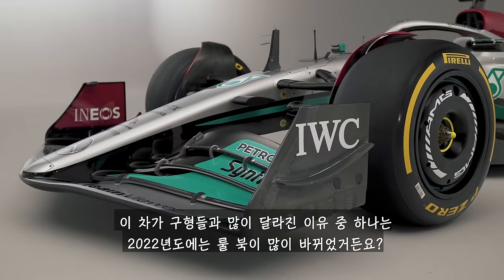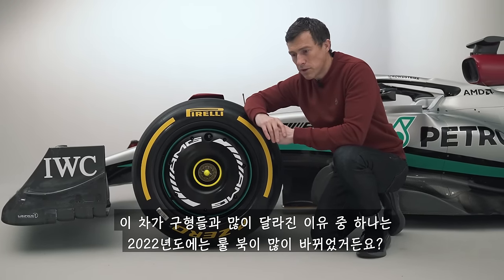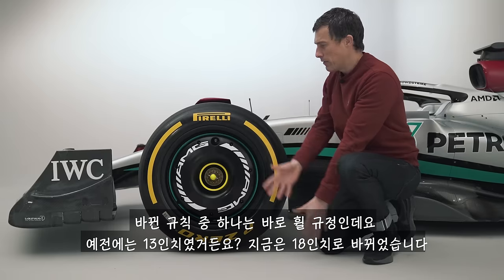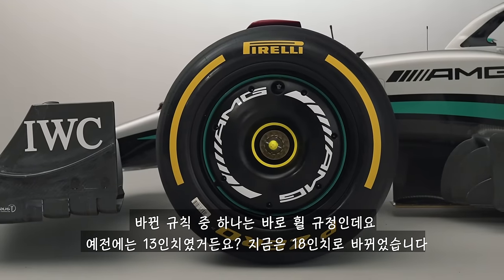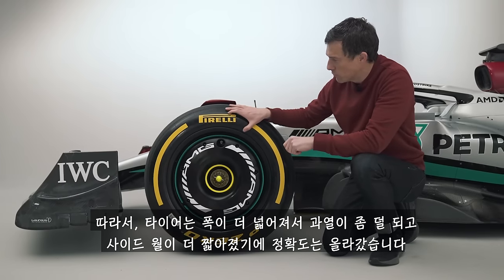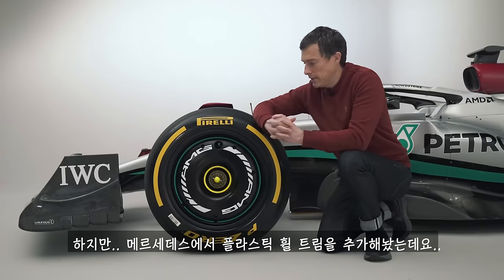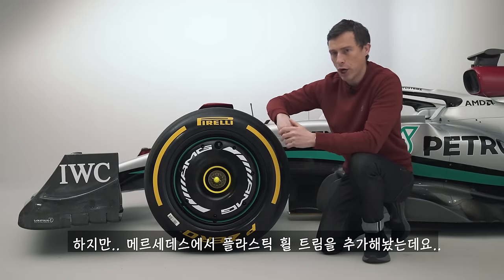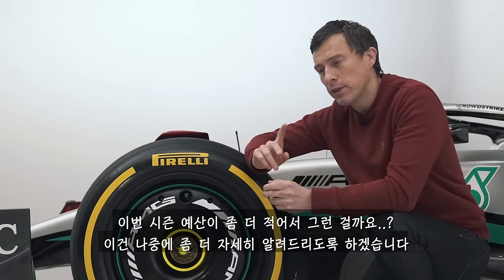The reason this car is so different from the previous seasons is because for 2022, the rule book is pretty much completely changed. In fact, it's twice as long. One of the changes centres around the wheels. In the past, they were 13 inches. Now, 18 inches. That means you've got lower profile tyres, which don't overheat so much, and they have less sidewall, so they're a bit more precise. Bigger rims are good. However, Mercedes has decided to fit plastic wheel trims to the car. I wonder if that's got something to do with the fact that the budget for the year is slightly less, but more on that later.